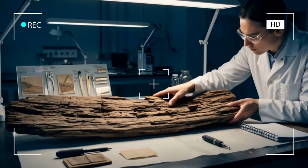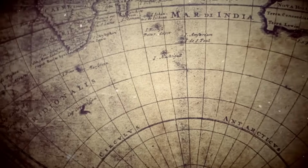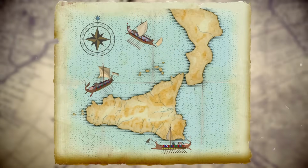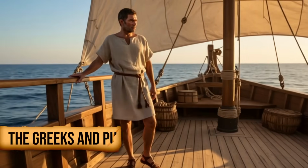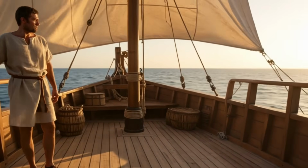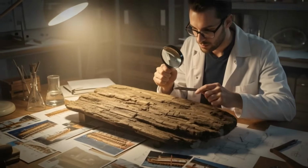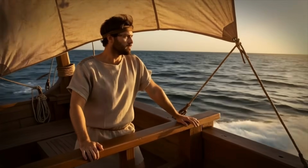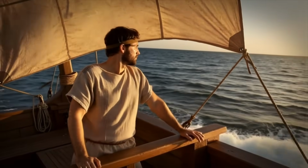This discovery is such a big deal because it was built during a time when Sicily was super important for trade. Back then, the Greeks and Punics were trying to take control of the seas long before Rome became the ruler of the Mediterranean. By studying this ship, scientists hope to learn more about how people traveled and traded in those ancient times.